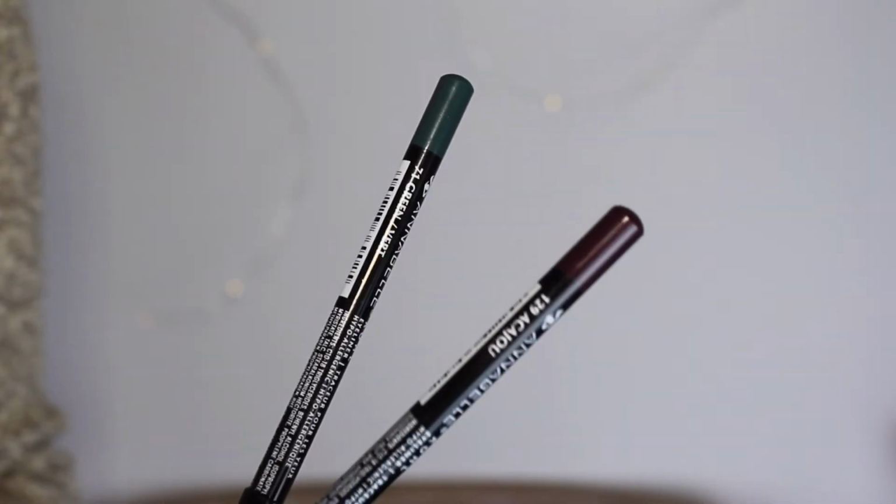Okay, so the next eyeliners I want to talk about are these Annabelle eyeliners. So I have two here. I believe I have a copper one somewhere. I had a black one before, and I've had a few others. I just can't find them right now, but I did find these two. These Annabelle eyeliners, I never hear anybody talk about. I believe these are only about $2.